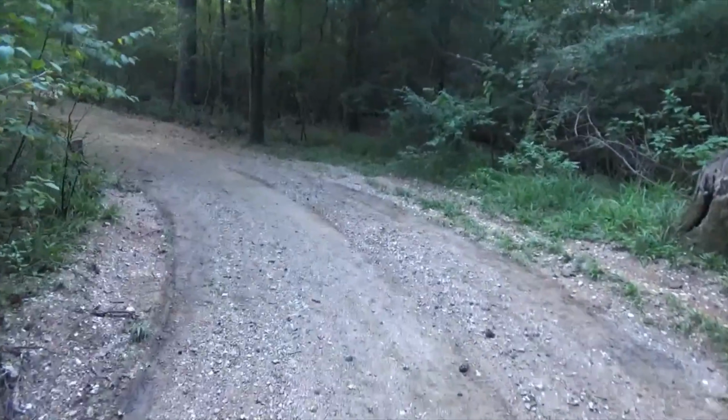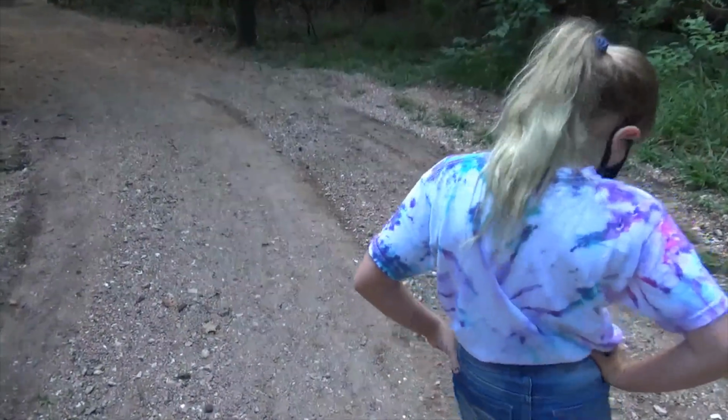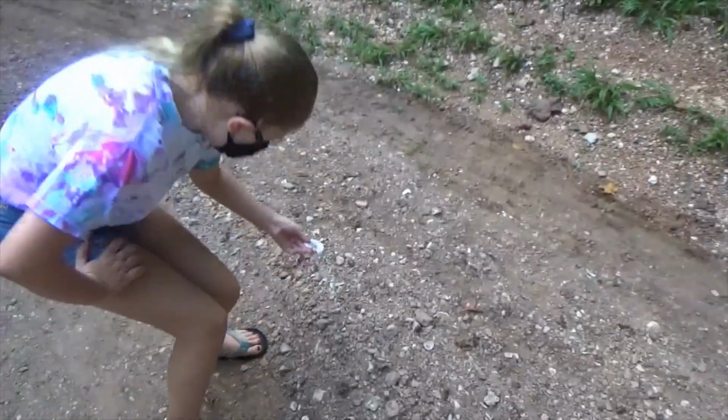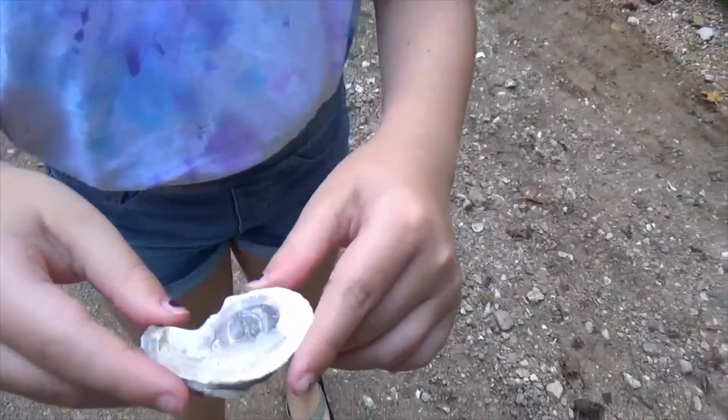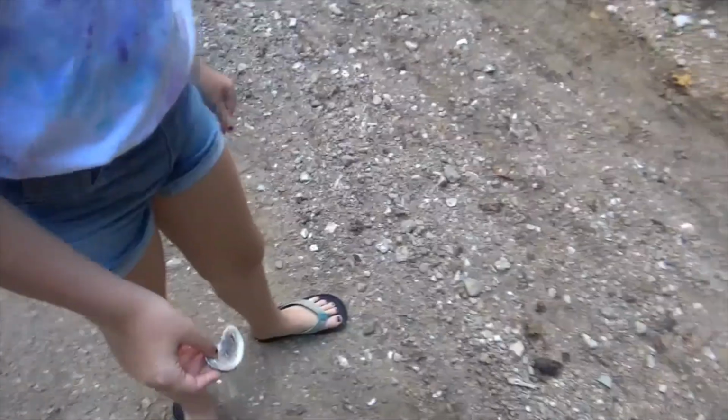So here we go, walking some more. Ray, do you see any cool fossils in the ground or any shells again? This one. Look at that. There's all kinds of these. This is kind of cool. Now I don't think we can collect them, but it's pretty cool to see these fossil shells here. Whatever they're using for the road base, they have shells.